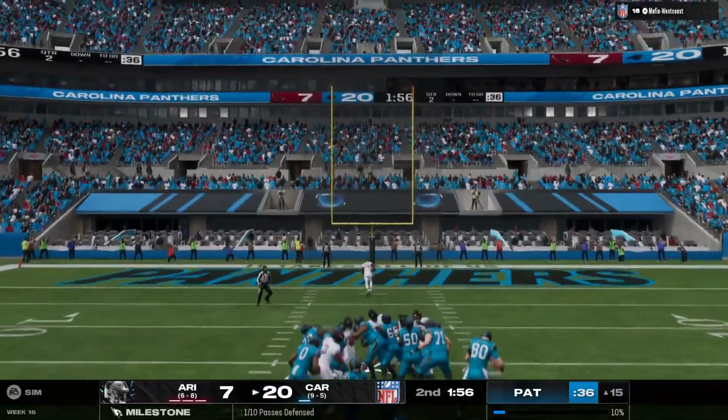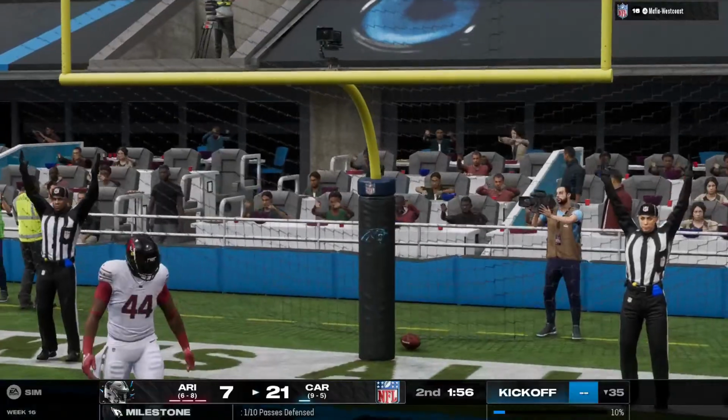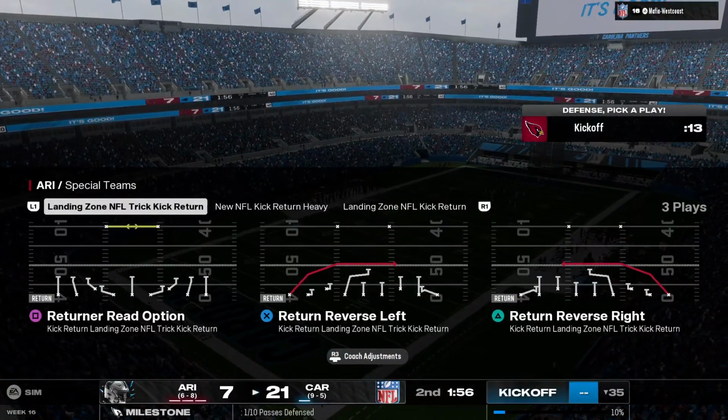And nothing they've done to slow him down has worked, Mike. This defense, they're throwing multiple guys at him. They're playing man, they're playing zone. It doesn't matter. This guy is having his way, and he's having a day.